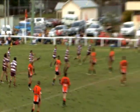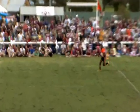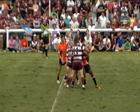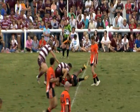Oh, he's got all the time in the world to kick it. And he's going to kick it straight down his throat. Straight down his throat. He's going to put it down a better kick. Look, this is going to be a great finish. Both sides are great finishes.